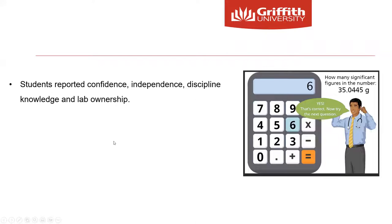So after completing these modules, students reported confidence, independence, discipline, knowledge, and lab ownership. So they're really turning up to the lab feeling like they know what it is they're going to be doing in the lab.